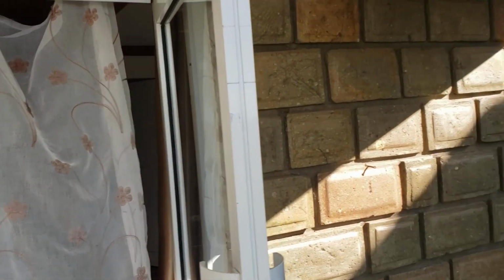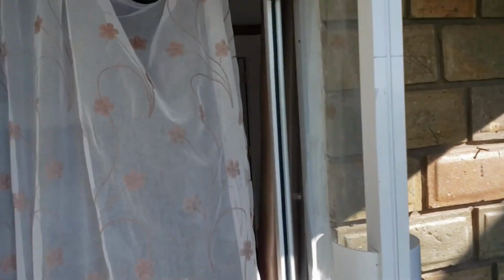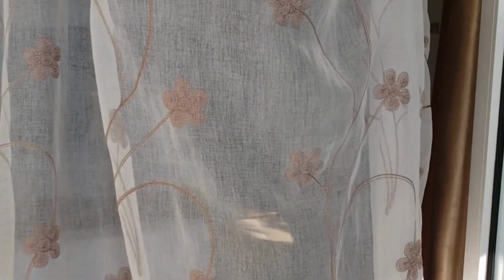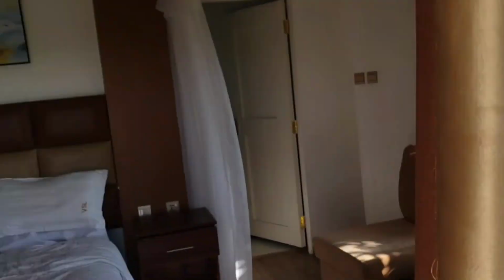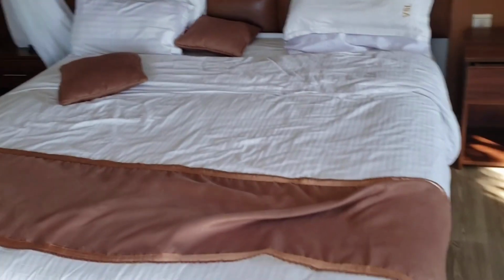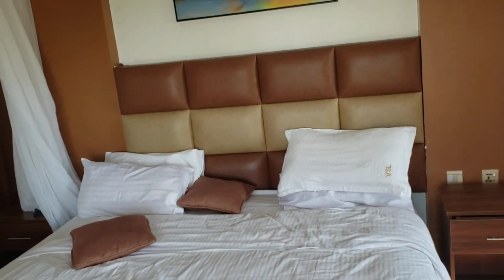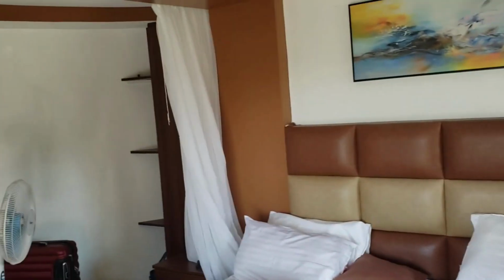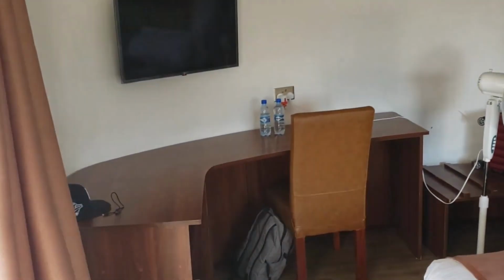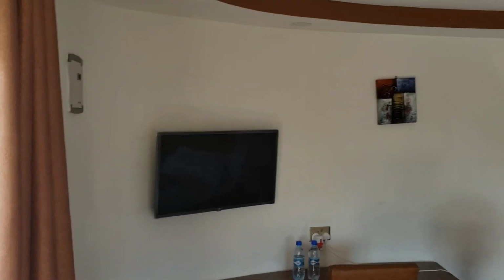All right, so the presentation is not too bad. And here we go. Let's take a look. As we enter in, we can take a look at the bed. As you guys can see, I didn't make up the bed. This makes it more natural. This is kind of what's inside. It's not too much here.